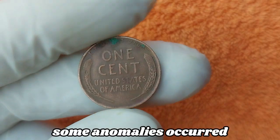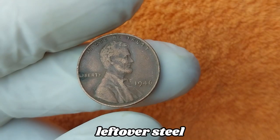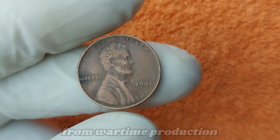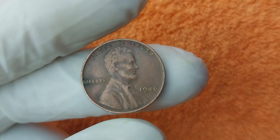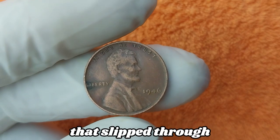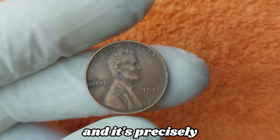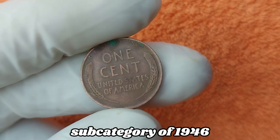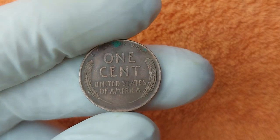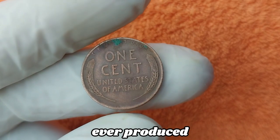some anomalies occurred, including the unexpected appearance of transitional planchets, leftover steel or experimental planchets from wartime production, that were struck with the 1946 design, creating extremely rare varieties that slipped through the cracks and entered circulation unnoticed for decades. And it's precisely these minting mistakes that created a subcategory of 1946 pennies known as transitional errors, which are now considered some of the most elusive and valuable coins ever produced.